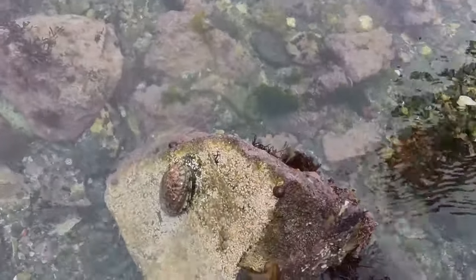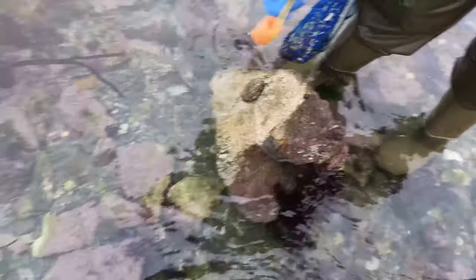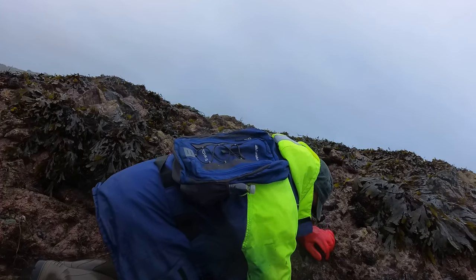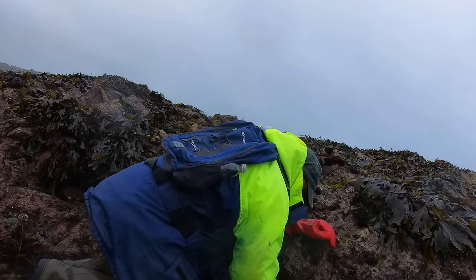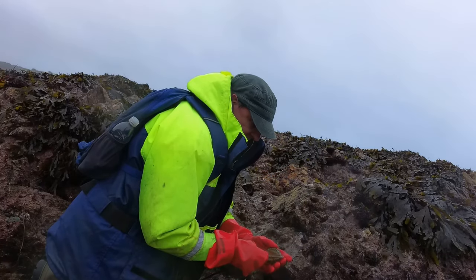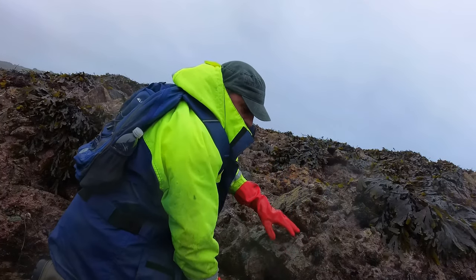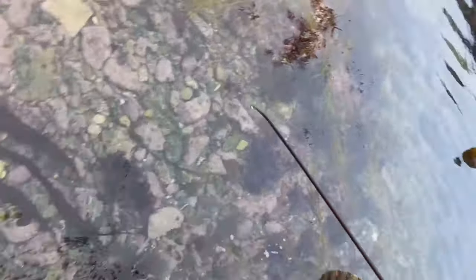Just found a little one under the rock here. Rebecca's going to gauge it, but it's probably too small. Probably won't bother with that one. Yeah. Just pop the rock over it. It just rolled up on its edge. Yeah, it's probably around the size limit, but we're putting them back. We're looking for the big ones today. That's what we're after. It's the big stuff. Scallop shell. Unfortunately, no scallop.